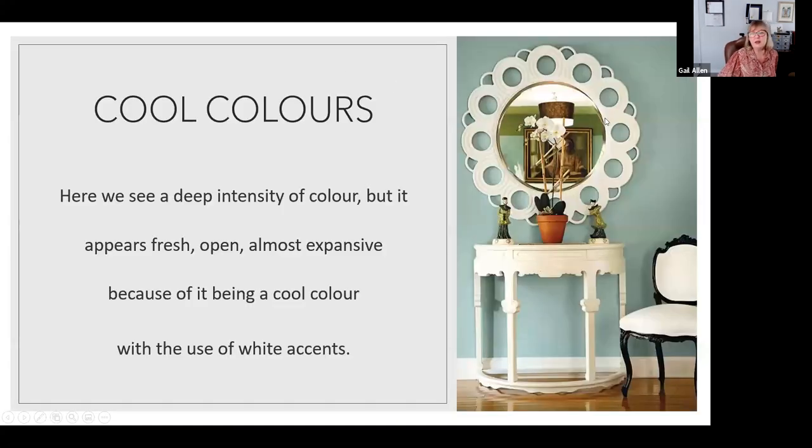Cool colors. So here we see a cool color. Its intensity is actually fairly dark. All of our paint colors, okay, they all have what's called a light reflectance value. If 0 is the blackest black and 100 is the whitest white, I would say this might even be about 55 or 60. So it's not a light color. It tends to be more of a darker, cool color.